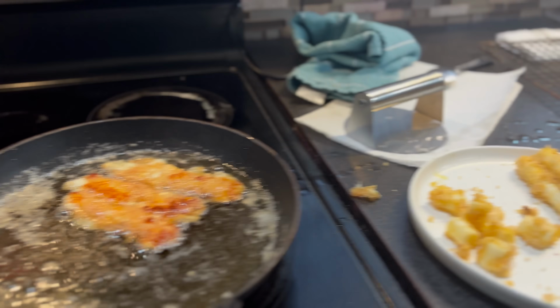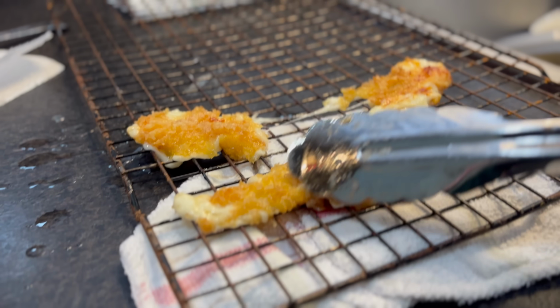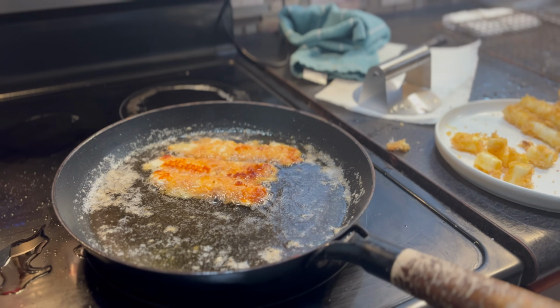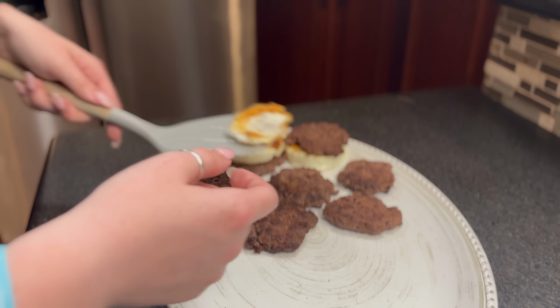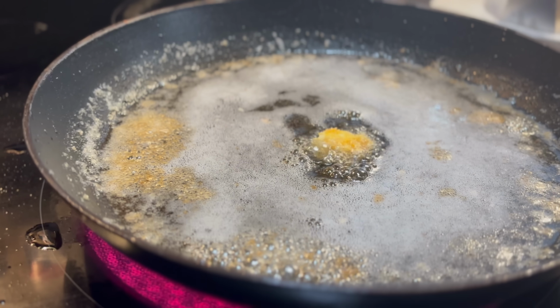I don't know what I did wrong. I might have done too much oil. I think if you let it sit, it'll get crispy. We're just gonna let it sit on the rack. Maybe pull these guys off and I'll dump a little oil into a jar. This is the egg white one that we made. It's nice and crispy. It's not the prettiest, so I don't know what I did wrong, but it'll still taste good. We got another fluffy one going, and I think all the oil just is not hot enough.